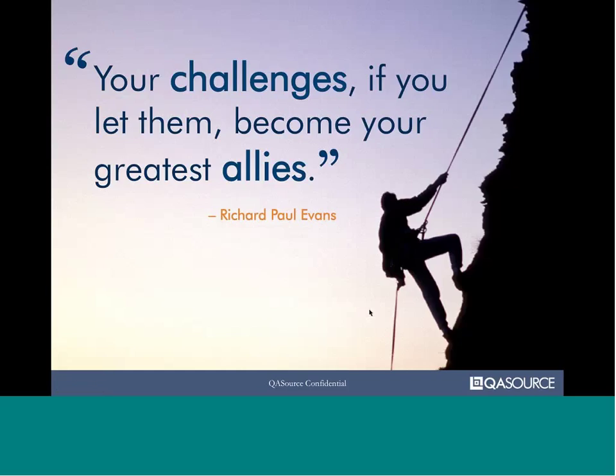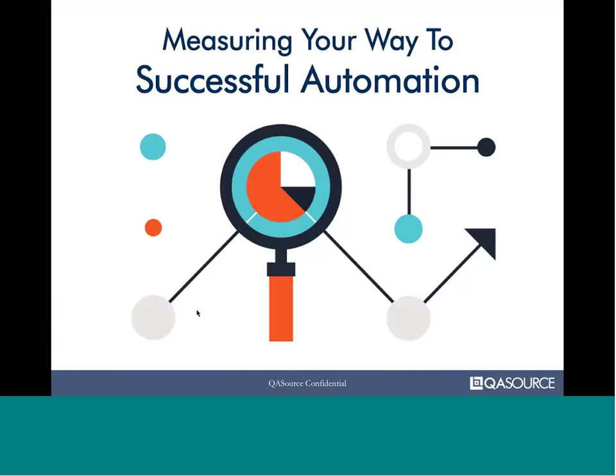How did we overcome these challenges? We have invested heavily in automation and have learned that test automation, if built and managed correctly, can drive a lot of value to the product and business. And I hope at the end of this presentation, I will have given you some ideas on how to measure your automation efforts and overcome those challenges.